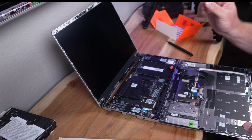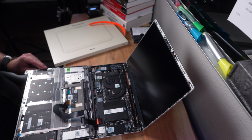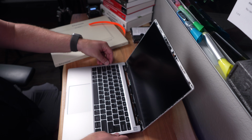So I realize that's much easier said than done. However, that is what I recommend. And so there we go. So now we have this in here, and we're just going to flip it back over. And then this should be mostly flat.